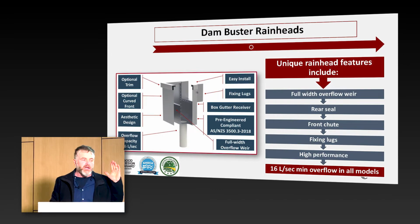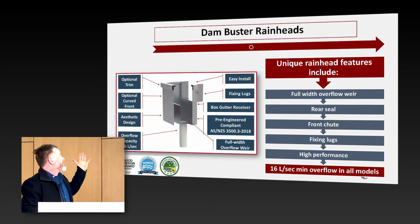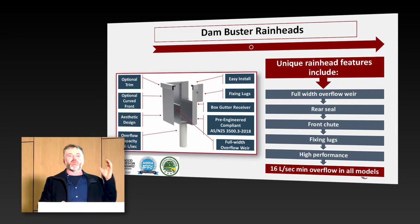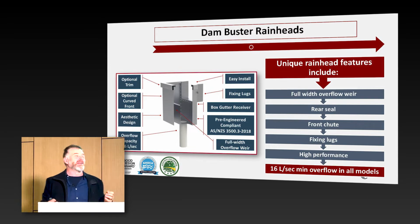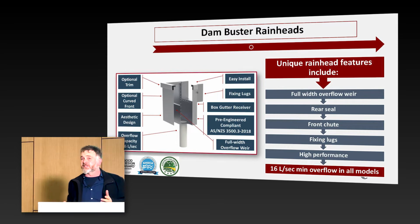Quick look at a rain head. There's lots of cool features in this thing. Obviously, we've had this tested to death, okay? And all of the data behind this, it's enormous amounts of data that we've got to back up how these products operate. A lot of it was done at the facility up in Queensland at the AHSCA.